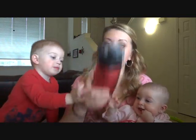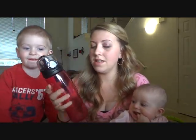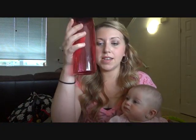Next is this water bottle, Intake by Thermos. I really, really like it. I love this bottle because it's thin and tall, so it fits really well. This is really nice for a diaper bag because it's thin and it fits in those side pockets where the bottles are supposed to fit. So I really, really like this.